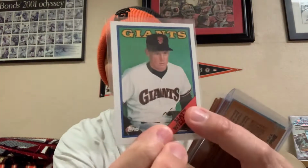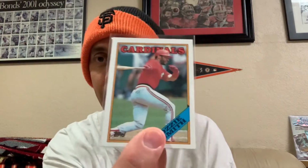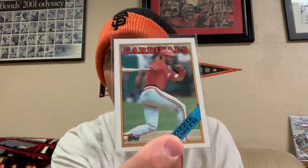Real nice of him to give me the cards, but we got the Mark Grace rookie card. I thought that was cool. Nice Matt Williams rookie card. Most of his cards were beat up because he had them in a shoebox. So I just left them in the shoebox. I'll probably end up just passing them on to some kids that want to play with some baseball cards.